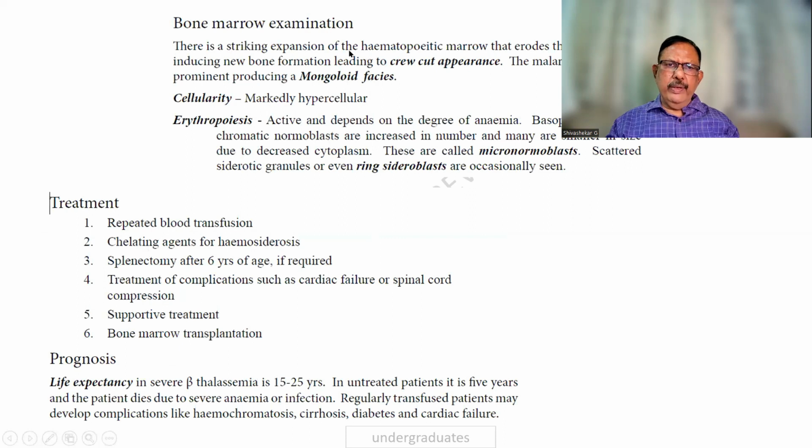The bone marrow examination, I told you. There is an expansion which will be showing a crew-cut appearance or a mongoloid face. Cellularity is increased, hypercellular because of compensation. Ring sideroblasts may be present. The treatment will be repeated transfusion, chelating agents, splenectomy after age of 6 years to compensate for infections, and treatment for cardiac failure or the other complications. Bone marrow transplantation is the ultimate one. Life expectancy is markedly reduced.